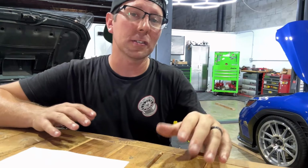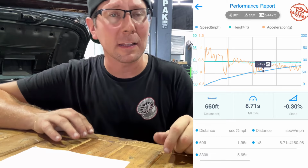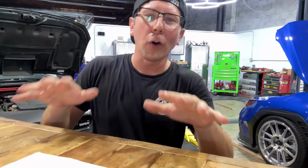Unfortunately, because it is so hot and we were doing pull after pull after pull, with that 1.95 60 foot, the best 0 to 60 I could do was a 5.49, and with that pull, I think my 1/8 mile was an 8.71 at like 82 mile an hour. Although these results are kind of shocking for today, I still don't think those numbers are all that bad, especially given the fact that it's August and it's literally unbelievably hot and unbelievably humid here.